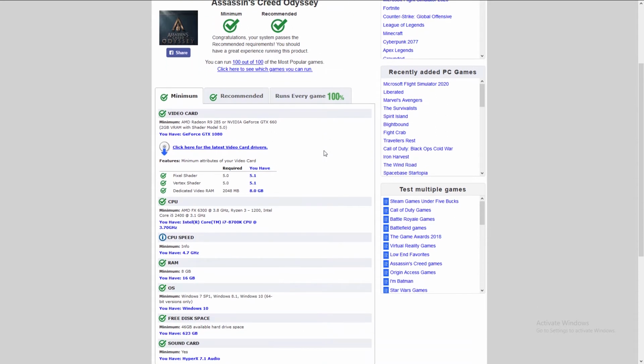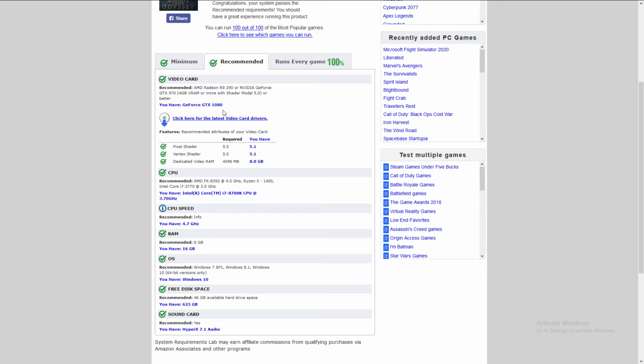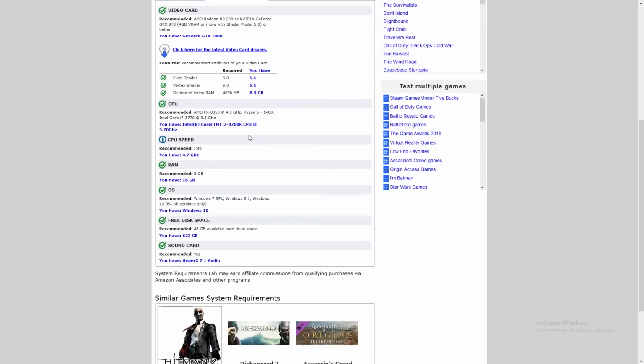And here you can see the breakdown. So this is the minimum requirement. You can go to the recommended requirement, and you can see here that I have a GeForce GTX 1080, more than the recommended, the pixel shader, vertex shader, even the video RAM. My CPU is an Intel Core i7-8700K, and I definitely meet the recommended requirements.